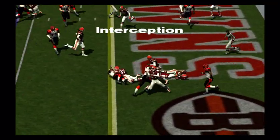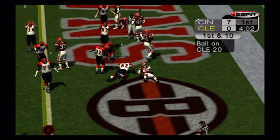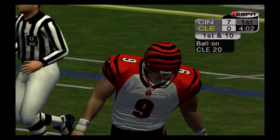Palmer throws a hitter to the sideline and it's intercepted. Kelly tackles him for a touchback.